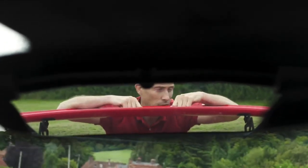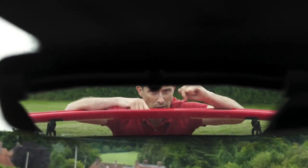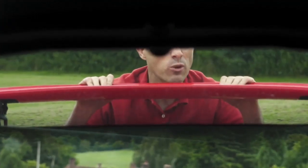This rear wing may look cool if you're on the outside, but when you're inside the car driving it, looking in the rear view mirror, it kind of affects your rearward visibility.